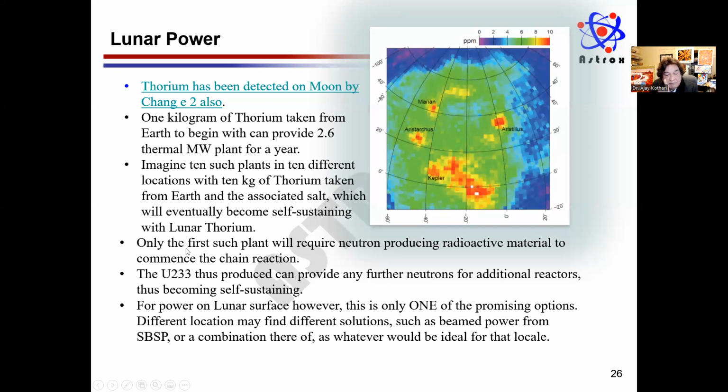Only the first such plant will require neutron-producing radioactive material to commence the chain reaction. After that, the uranium-233 thus produced will provide any further neutrons for additional reactors. It can be done. So for power on the Moon, or maybe Mars, or cislunar space, GEO, MEO, LEO, traveling within that and all that, this is a really interesting possibility of energy production also.